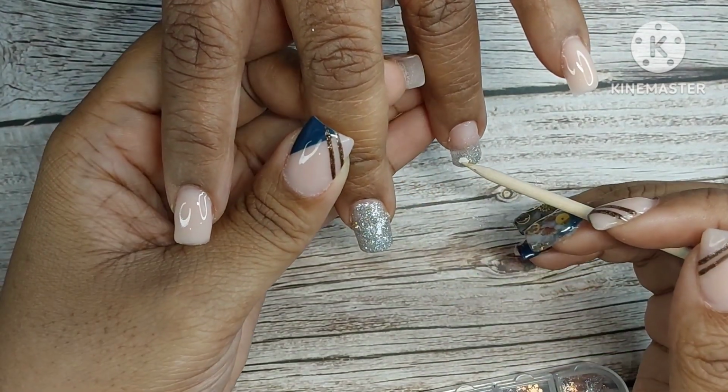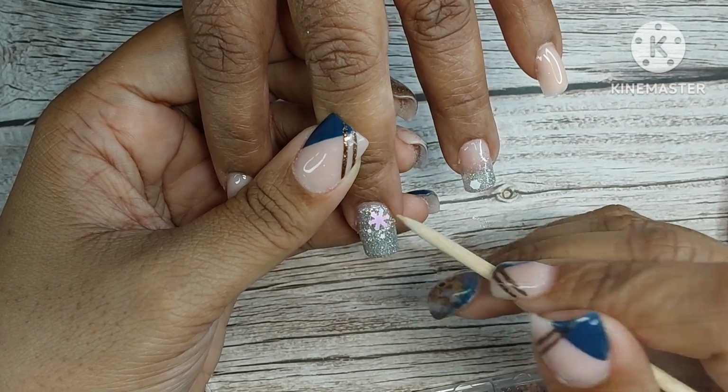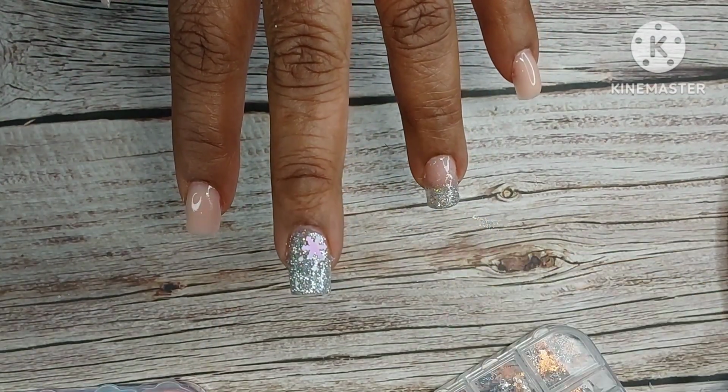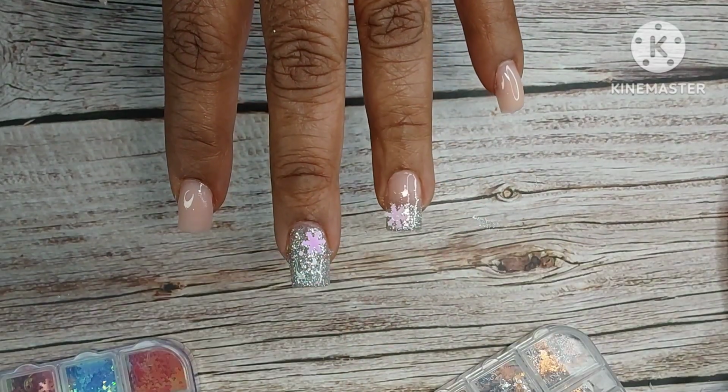I'm only going to use the small pieces. I tried that big piece, it just didn't work to me with her nail beds. Like I said, her nails are tiny. The big pieces seem too large, so I went ahead and I just did the small octagon shapes.